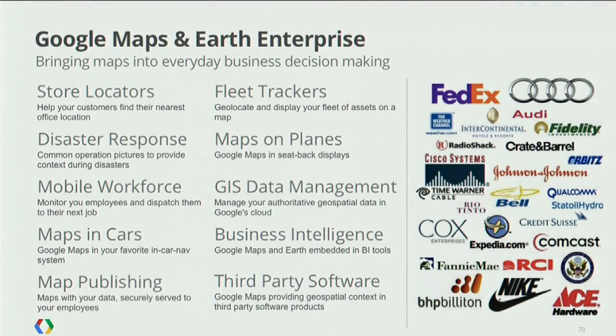Our mission on that team is to make it incredibly simple for any business or government or enterprise organization to use our geospatial technology in the context of their everyday business decision making. And we see all kinds of really interesting, varied use cases of our technologies.